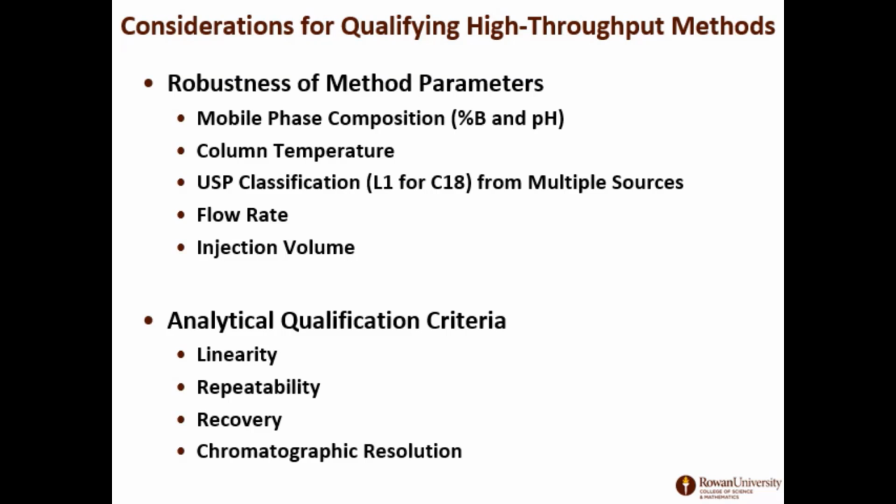Now, when we think about qualification eventually down the line to validation, robustness parameters and various qualification criteria come into play, and this relates to mobile phase composition. Within those allowable changes in some given range, how reliable or how repeatable are your retention times if there is a small change in pH or the percent of organic component? Same with the column oven temperature. Same with how close is one L1 column to another column. So you might test from a few multiple sources.